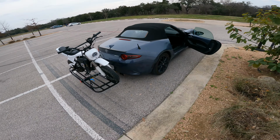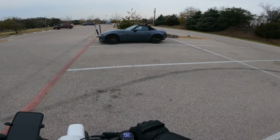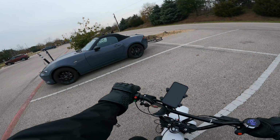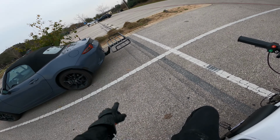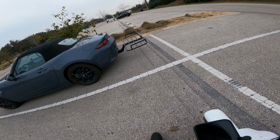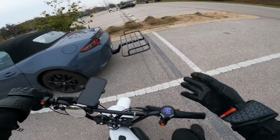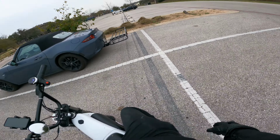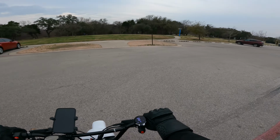All right, let's get this locked up and let's get on the road. I did have some issues initially with it scraping going down my driveway because I have an anti-rattle thing on there. So I flipped that around and have the U upside down, which is not the way you're supposed to have it, but it seems to work fine. And now I have like a good 6 inches of ground clearance. All right, let's get on the road here.